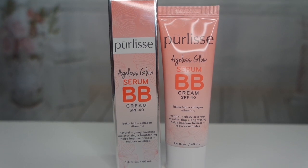Next, I do have this product here from Pearlies. I think that's how you say it. This is the Ageless Glow Serum. It's a BB Cream SPF 40. This retails for $40. It has all these wonderful collagens and vitamin C to firm the skin, elasticity, brightens and moisturize while providing full natural glowy coverage and protecting your skin with SPF 40. This is a product right here. I am really looking forward to using this for the summer. And let's just take a look at the product. And here it be. Wow, this is very nice.